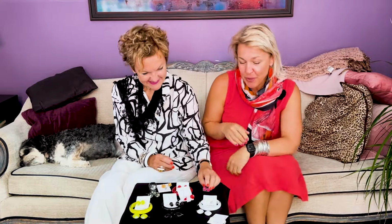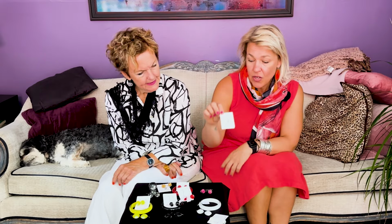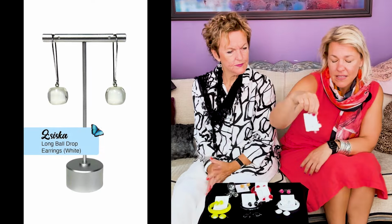All right, ladies, we are back and we got a little smarter here. We got a table to show you the beautiful earrings that we got. We love the ball earrings. They are one of our favorites from Zsiska. I love the little balls. They're so cute, such a dainty little earring, and they are weightless, so light. We got the shorter ones to match all the white, and the longer ones as well.